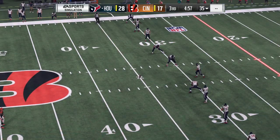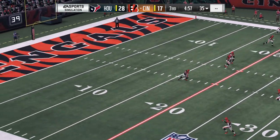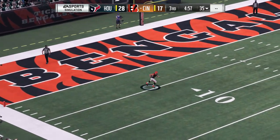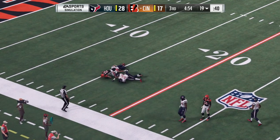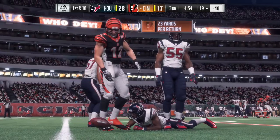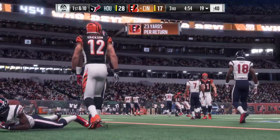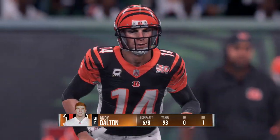Set now to kick this one away, and off it goes. This is fielded a couple yards deep, and he'll take it back to about the 19-yard line. Cincinnati now ready to take the field.